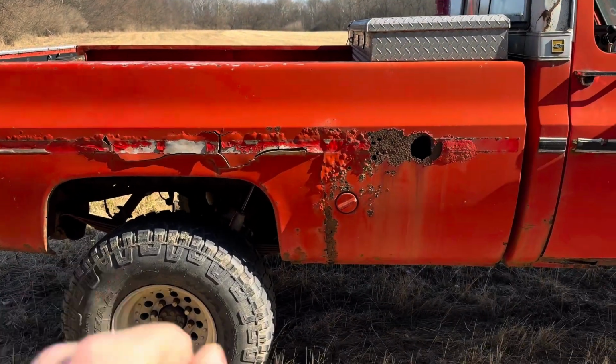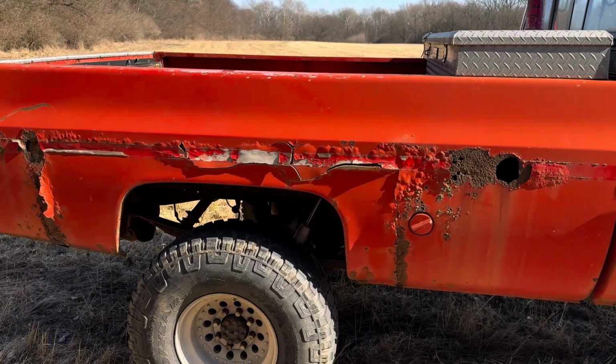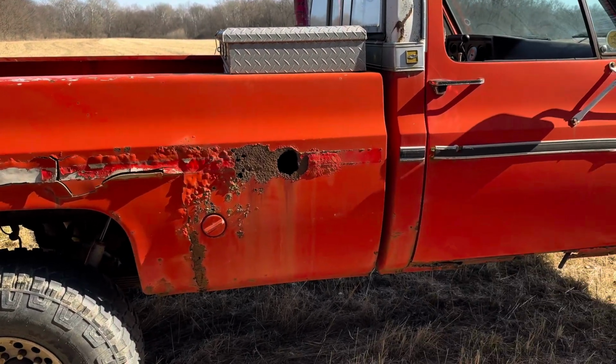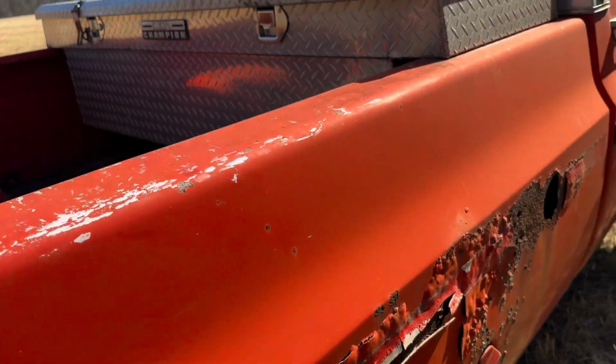So yeah, this is the bad bedside. It needs a bed. My friend pretty much fell through it. The bed is totally shot on this truck, but it doesn't wiggle or like it's gonna fall off going down the road. So, I mean, it's kind of attached.